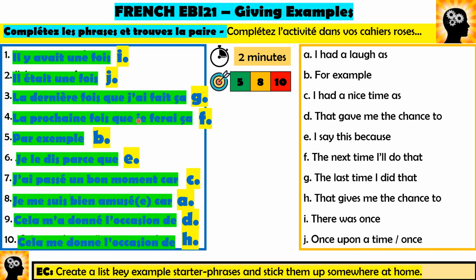Right, guys, mark them up. See how many you've got. You might want to do this activity again. You might want to rewind and have another go. You might want to use that extra challenge and take 2 or 3 of these phrases up here and stick them somewhere.